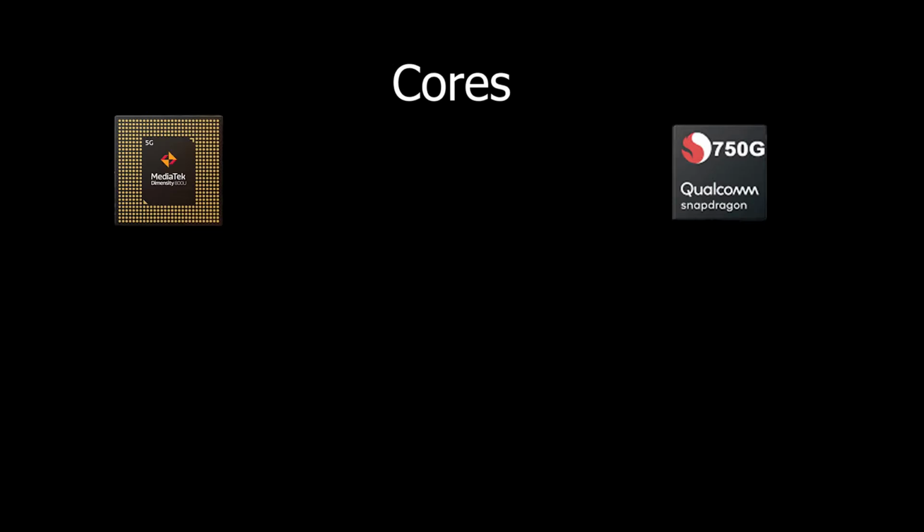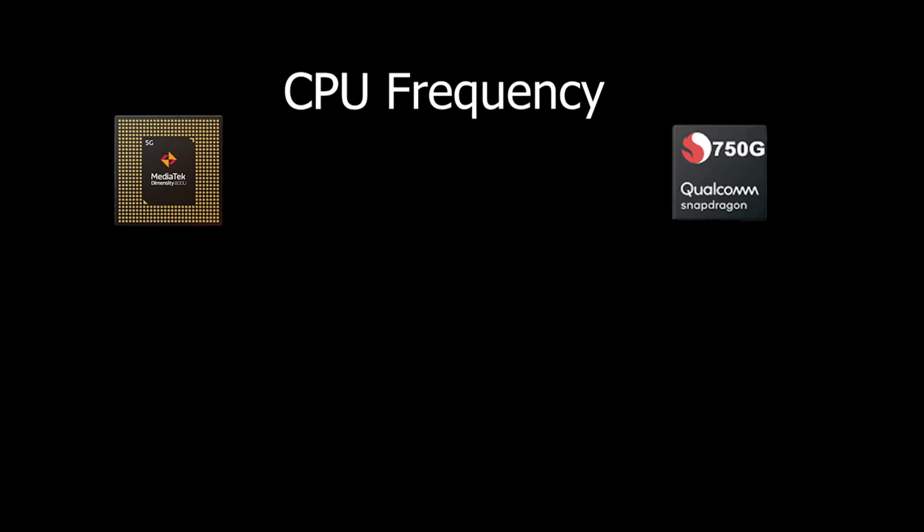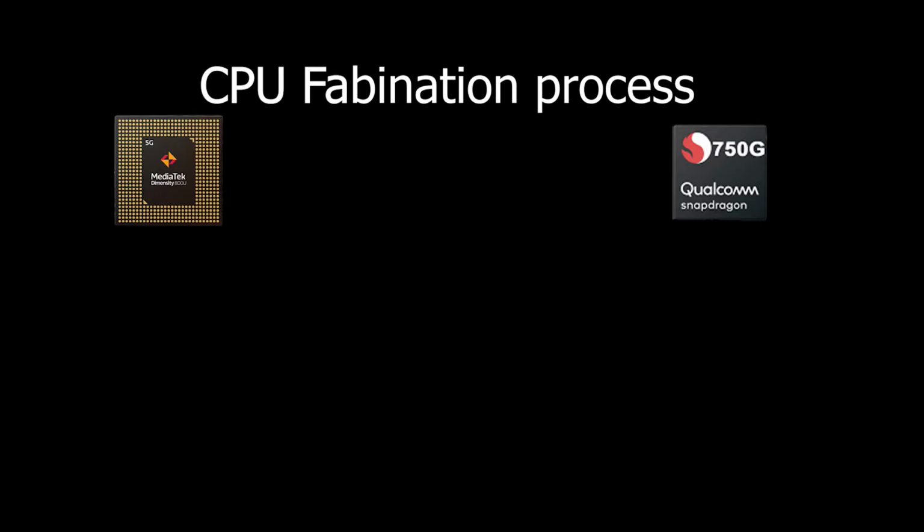Talking about the cores, both are octa-core processors. Talking about the CPU frequency, in 800U, you will get 2400 MHz, while in 750G, you will get 2200 MHz. So CPU frequency is faster in MediaTek as compared to Snapdragon. Talking about the CPU fabrication process, you will get 7 nanometer in 800U, while in 750G you will get 8 nanometer. So 800U is better in size as compared to Snapdragon.